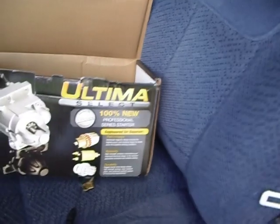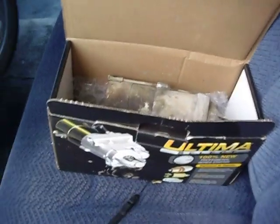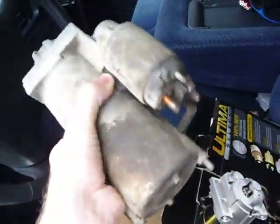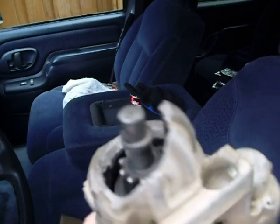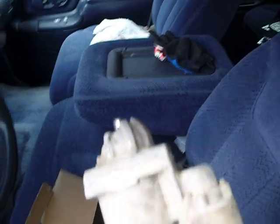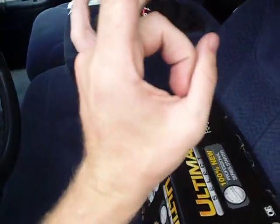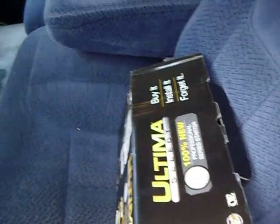But anyways, here's the new starter, or the box it came in at least. The Ultima Select Professional Series, brand new, cost me $155 plus tax. Now, here's the old one. And from the back and all the threads, it doesn't look that bad. But when you get up towards the housing, the thing that holds the gear in place and connects the gear to the flywheel, is sheared off. I mean, completely busted off. And I remember there were some chunks and bits, and there was one that was actually about the size of a quarter maybe, and it was all messed up, and that wasn't too good.